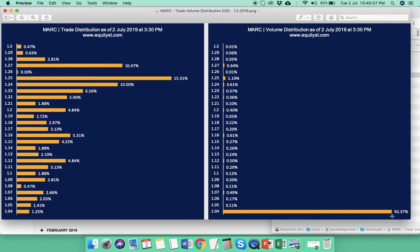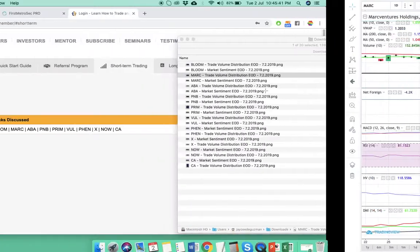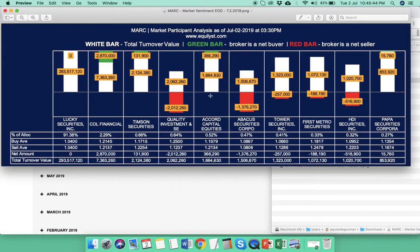92 to 93% of today's volume was registered at 1.04, but with a measly number of trades. What does this mean? There's a big cross trade that happened at 1.04. Therefore, I'm going to eliminate 1.04 from the picture. So I'm going to say that the dominant range is between 1.24 to 1.27. It's in favor of the buyers still. Let's check the confirmation of the sentiment from our market sentiment analyzer.